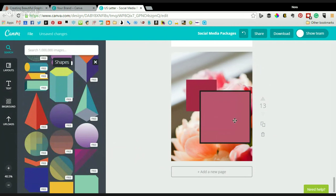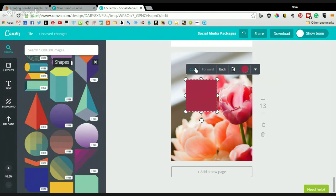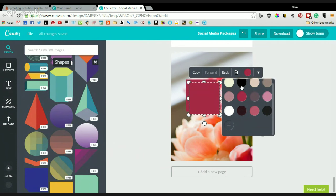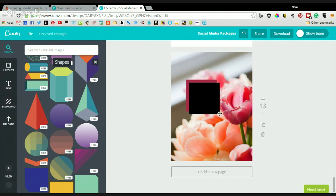A tricky way to kind of get around borders is just by stacking two shapes. So for example, if I was going to try to make a square with a border, you can copy the shape so it's the same size, make it a tiny bit smaller, and then you can just move it onto your other piece, and then you have a border.